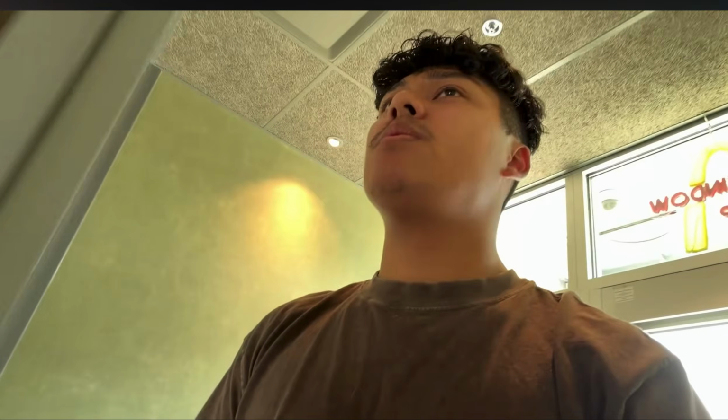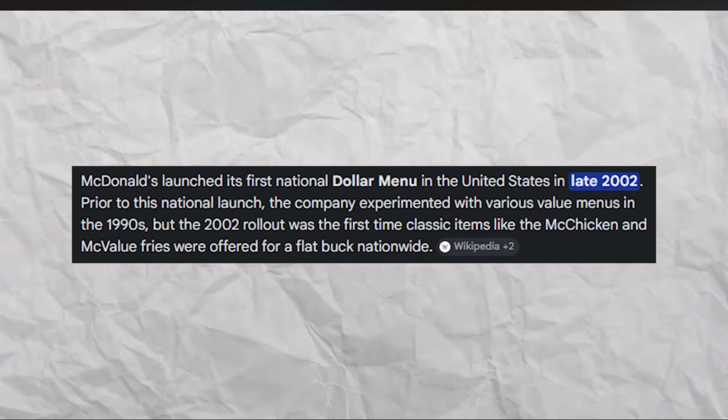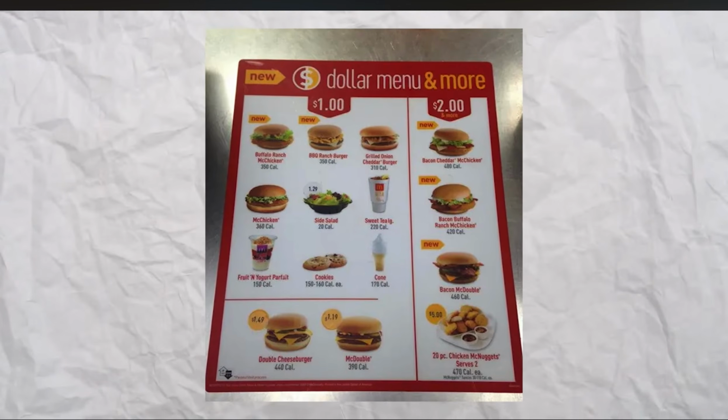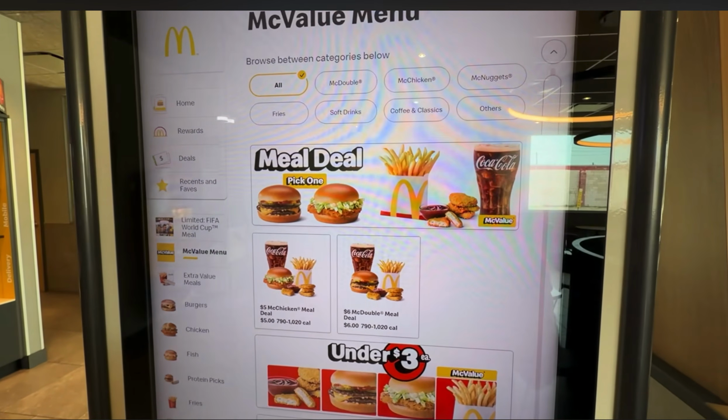We're at Mackey's now. Well, McDonald's. They call it Mackey's in the UK, I believe. But let's go inside and grab our meal deal. Believe it or not, McDonald's has been chasing the perfect value menu for decades. The original dollar menu launched back in 2002, but because of rising food costs, it eventually disappeared. So now the meal deal is their latest way of trying to win back customers.